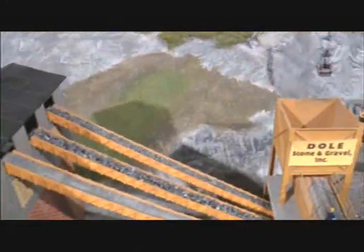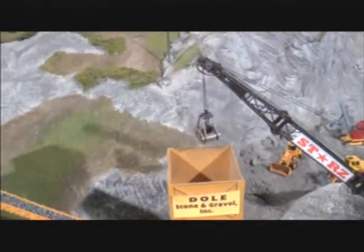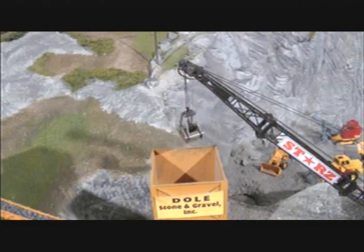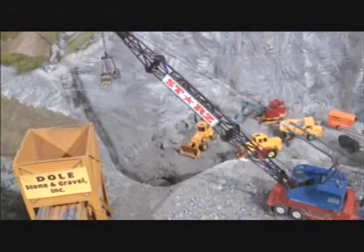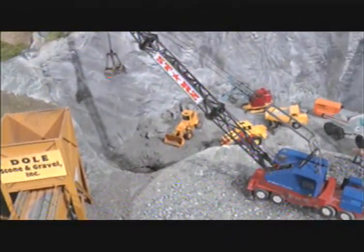The highlight of the quarry operation is this animated clamshell crane that picks up the gravel from the base of the pit and puts it into this hopper. The gravel is then sorted by size, cleaned and readied for shipment to customers, all by rail, of course.